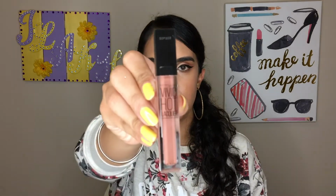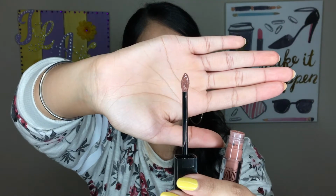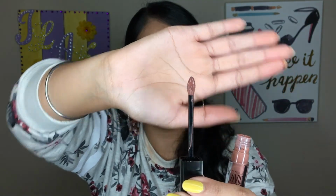And then the next gloss that I have is the Maybelline Vivid Hot Lacquer in the shade 64 Unreal, and this is what it looks like. And let me tell you guys, this is an awesome lip gloss. It's called a lip lacquer or whatever, but I just call it a lip gloss because it is a lip gloss. But this is also really nice, and I like the doe foot applicator too. It looks like this. It's kind of different, so it's just nice. And this color Unreal is so nice on my skin tone as well.